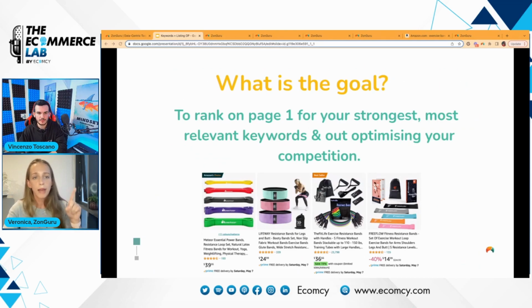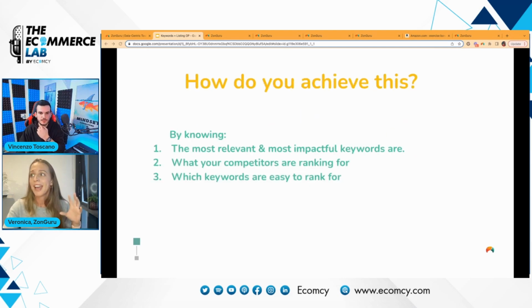So the goal is to rank on page 1 for the strongest, most relevant keywords and out-optimize your competitors. But how do you achieve this? You achieve this by knowing, firstly, the most relevant and impactful keywords. This includes short and long tail keywords. What keywords your competitors are ranking for and using, and which keywords are easy to rank for. This can determine how and where you use certain keywords in your listing: title versus bullet points, maybe versus A+ content or product description, for example. And there's actually a 4th one. You need to also know the relevant keywords that your customer is using as well.